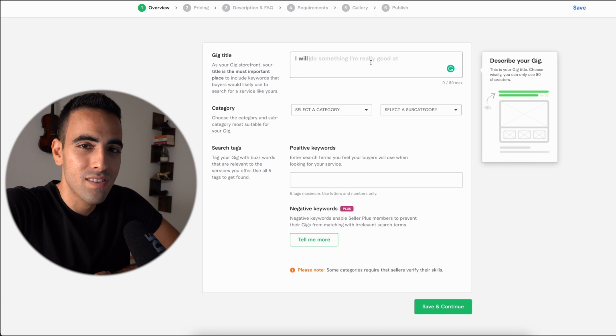So again, the first seller point is the image. The second seller point is this one-liner. The third selling point is the price.